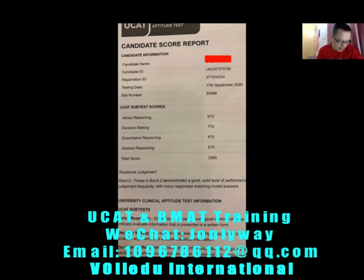Also, notice that if you receive a Band 4 in the situational judgment section of the UCAT, a lot of universities will not consider your application, unfortunately. It is very important that you have a look at some situational judgment questions before you walk into the exam room, as this could be a deal breaker for many universities when applying to medical school. Well, that's the information about how universities use the UCAT score.